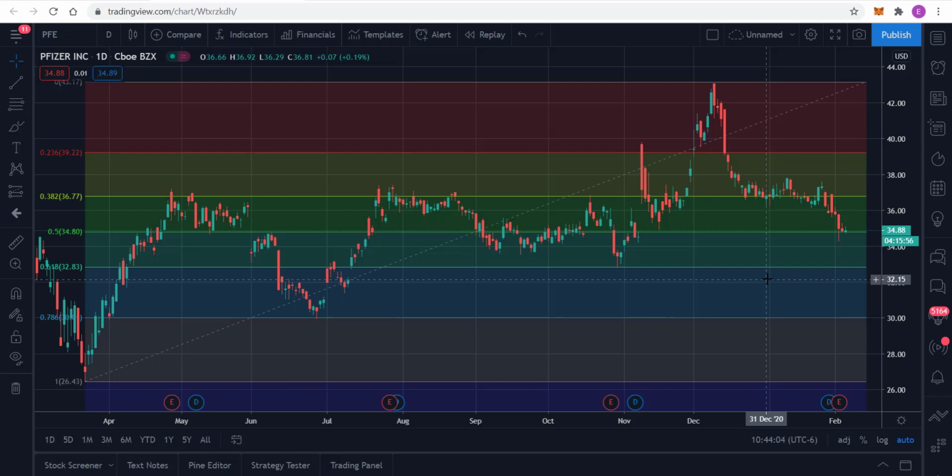But this 50% retracement is actually a strong level, and if it bounces from there, and we see back in May of 2020 that $34 region played support, it was a little bit of resistance in June, and when the stock bounced through that, this area has sort of been a mix of support and resistance. So we'll see what it turns out to be.